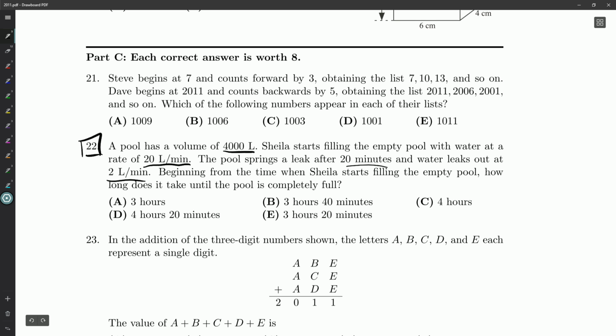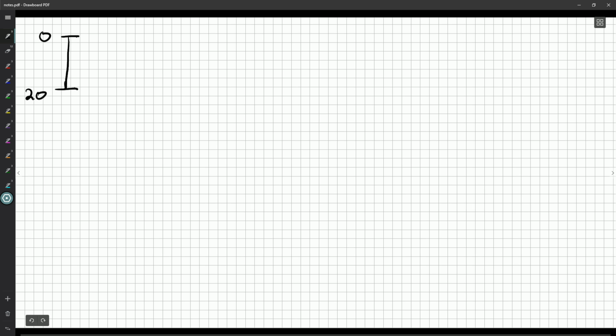So from 0 minutes when she starts filling the pool up till 20 minutes, I think it was. How quickly is the pool filling? Just double check. It was 20 minutes, right? Pool springs a leak after 20 minutes. So in that period of time, it's 20 liters per minute. So how much of the pool is full? Well, 20 liters per minute times 20 minutes, that would be 400 liters that's already in the pool.